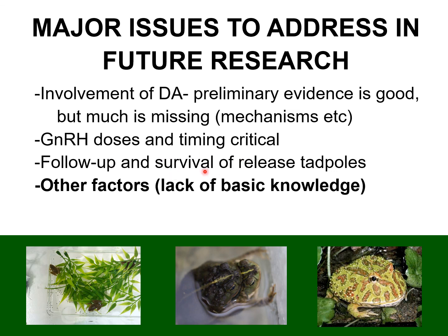But there's lots to do to understand how many survive and whether you reestablish the population. Now, one thing is for sure: amphibian endocrinology lags mammalian and fish endocrinology by 40 or more years. We are really, really way behind in terms of our research. There's a lack of basic knowledge on many of the systems.